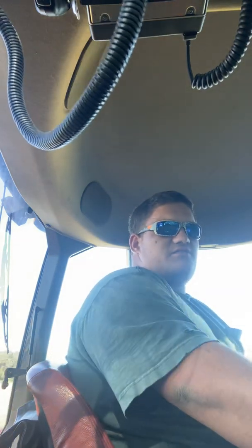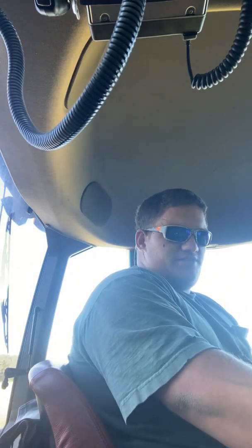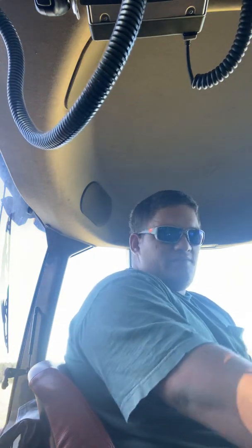The sprayer, we run because we farm roughly 4,500 acres. We run a John Deere R4038 with 120-foot booms on it, and it's got a 1,000-gallon tank on it.